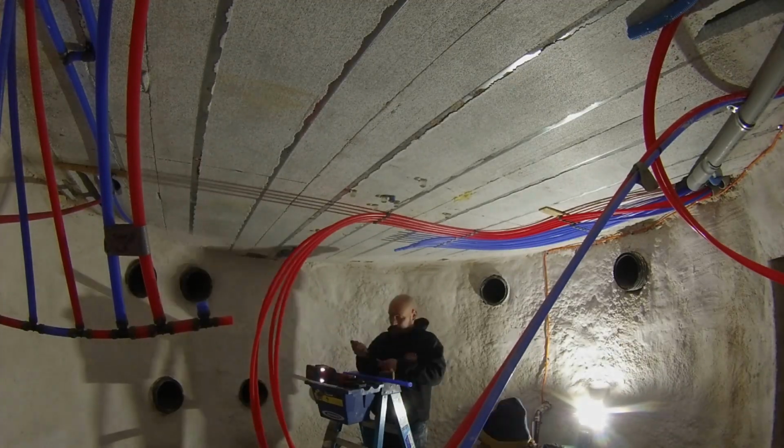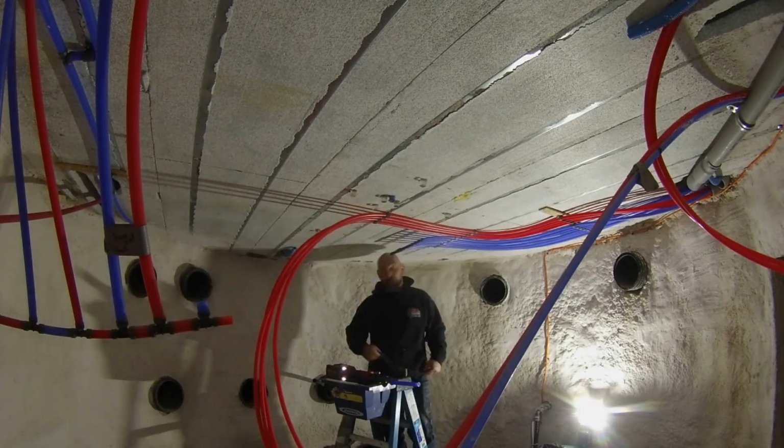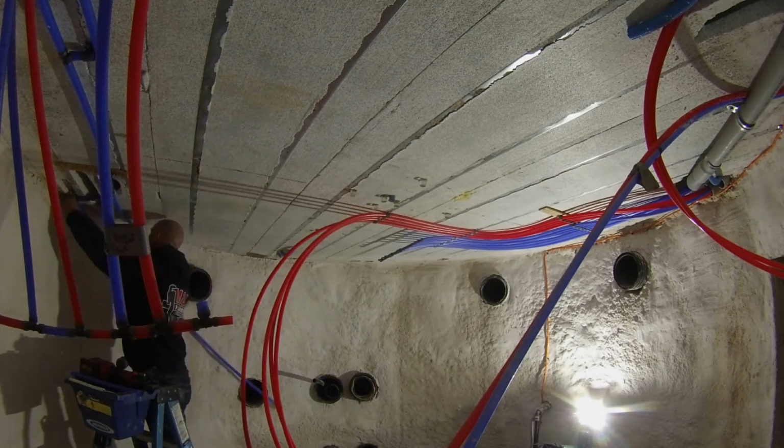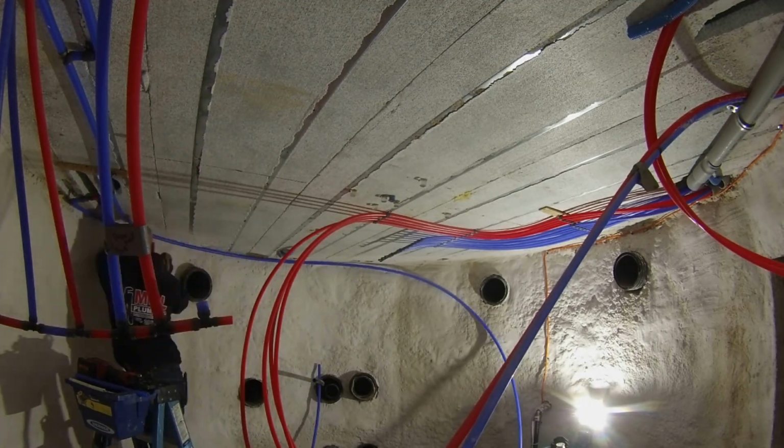As an engineer, I'm not a big fan of manifolds because I assume that they restrict flow. But the plumbers seem to think they'd be fine. I guess they're not the bottleneck of the system, usually the faucet itself is.